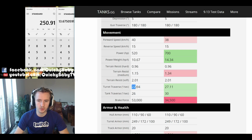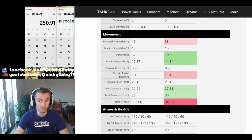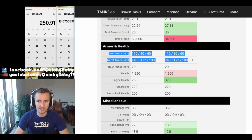The turret traverse is also slightly worse, as well as the track traverse on the tank, which is 4 degrees worse than the standard IS-3. So certainly bad news with regards to mobility and gun handling for the IS-3A. But thankfully for the vehicle, the armor is exactly the same as the IS-3, which is incredible for a Tier 8 heavy tank, having 110mm of frontal armor, 90 at the side and 60 at the rear, with one of the most resilient turrets with 249mm of frontal armor, 172 at the side and 100 at the rear.